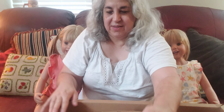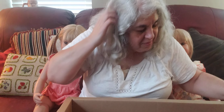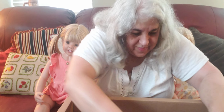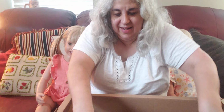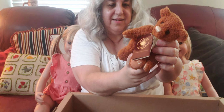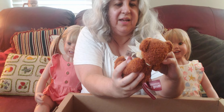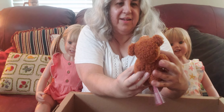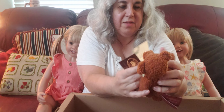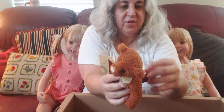All right, let's take this out. Who do we have inside? Oh my goodness. Well, maybe the others are in there. Okay, all right. This is Charlie Bear. What is your name, little guy? Have I forgotten your name, sweetheart? Does it say on your tag?